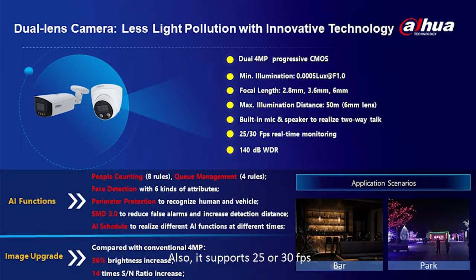Also, it supports 25 or 30 FPS real-time monitoring so that we can monitor what you want in real time. And 140 dB WDR is available for the range as well to improve the image quality.